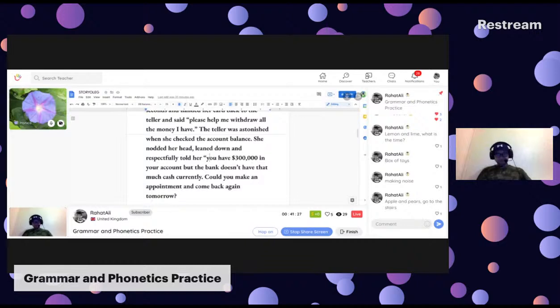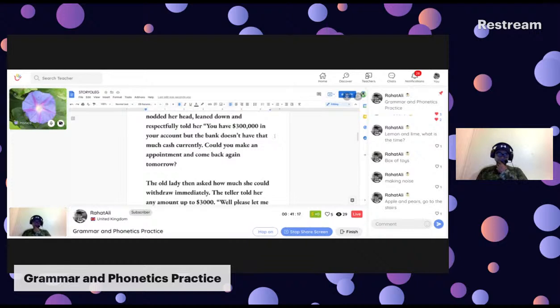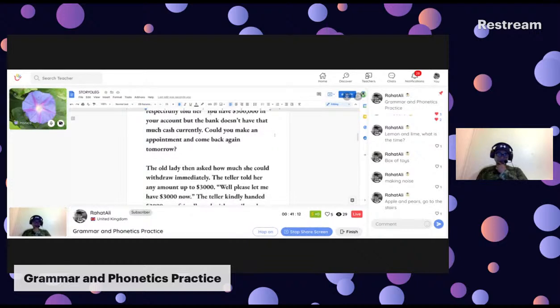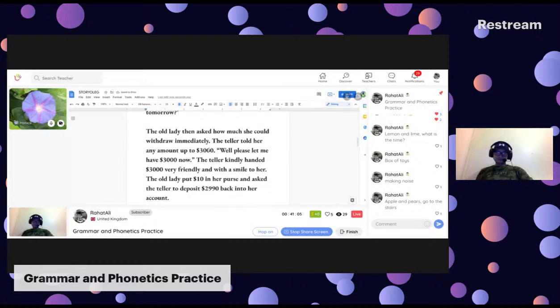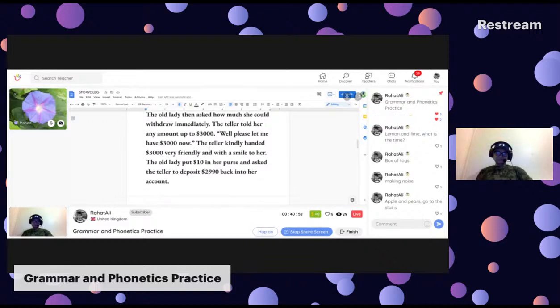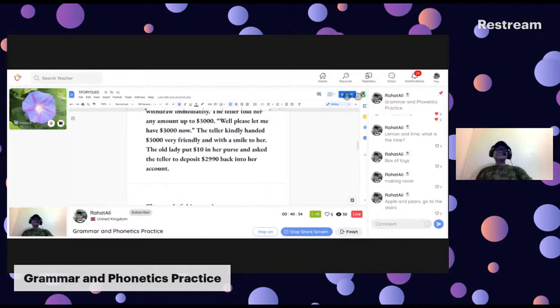$300,000. Okay, $300,000. You have $300,000 in your account, but the bank doesn't have that much cash currently. Could you make an appointment and come back again tomorrow? The old lady then asked how much she could withdraw immediately. The teller told her any amount up to $3,000. "Well, please let me have $3,000 now."